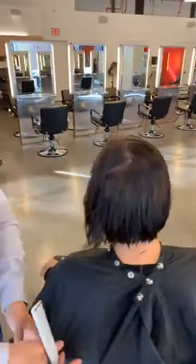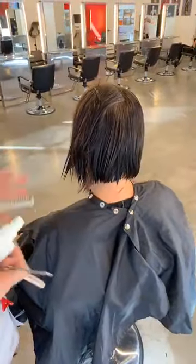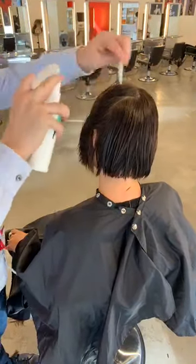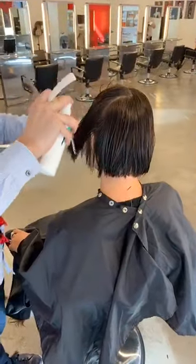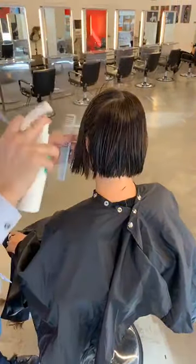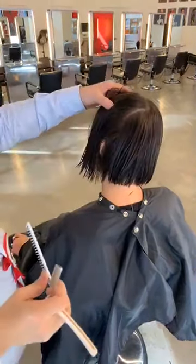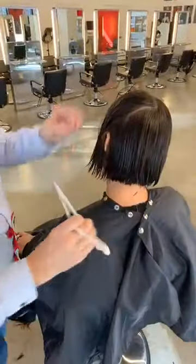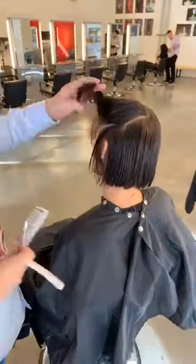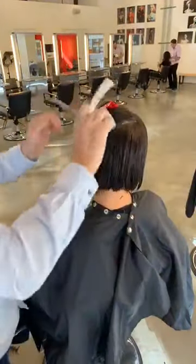All right, so let's do this side. I'll take my little hydro mist again. Put the moisture in. Nice thing is it's such a fine mist that it doesn't saturate. Because I don't want it to be saturated. I want to see the texture of the hair, so it enables me to see the texture of the hair as I cut. Take that clip again, keep it nice and clean, establish your guideline.